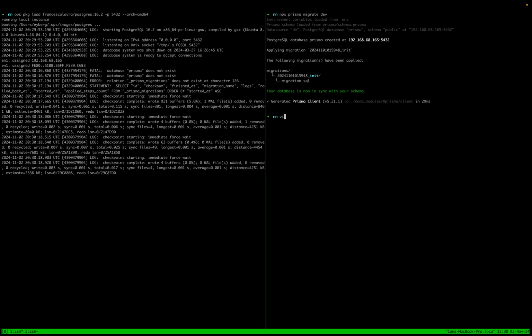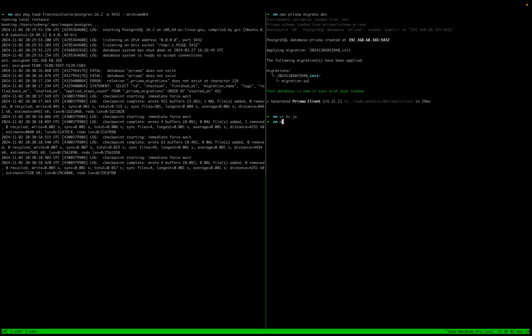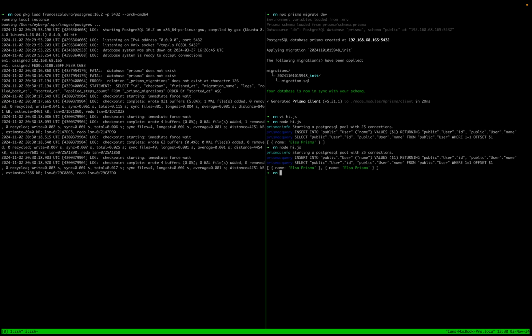and now we can run our actual code, which is going to insert this Prisma user and then log it out, right? So we do node hide.js and it does kind of what we expect. Okay, so it works as a unikernel, right?